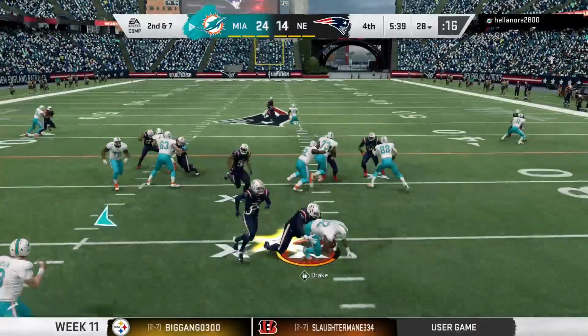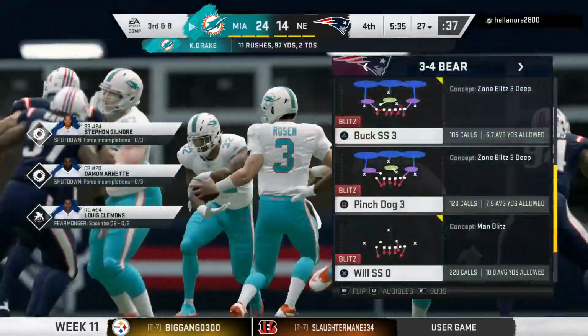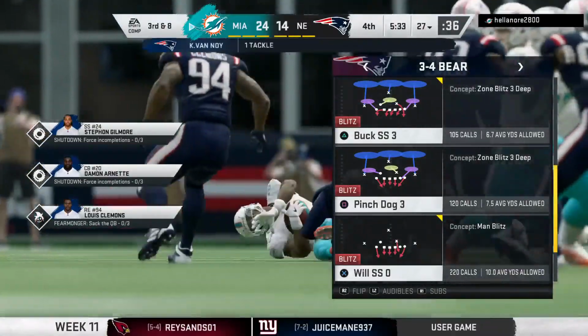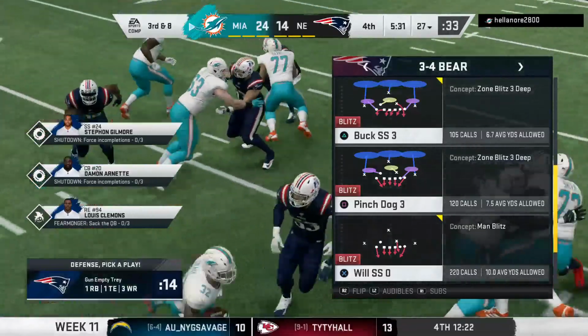They stay on the ground with Drake. And he's going to have to protect the football and take his lumps here at this stage of the game as they stop him behind the line. Call it a loss of 2 on the play. And it'll be 3rd down.